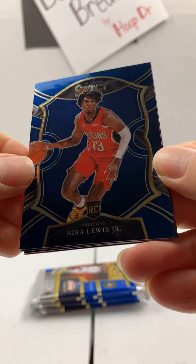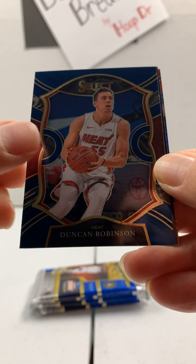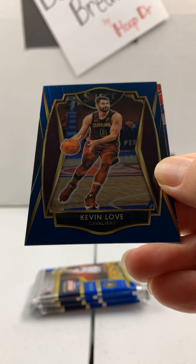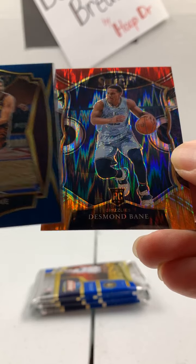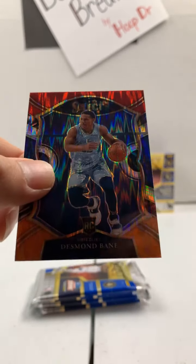All right, here's Kira Lewis Jr. rookie card to the Pelicans. Duncan Robinson to the Heat. Here's a premier level Kevin Love, Cavs. And a flash rookie, Desmond Bane, Memphis Grizzlies.